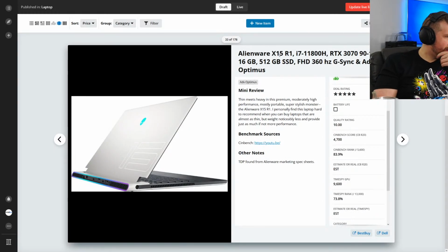Alienware X15. Hey, sir, what's your opinion about the Predator Helios 300? It's got an i7. Okay. What's your opinion on the Acer Predator Helios 300 with an i7-10750H and RTX 3070 for $1,350?